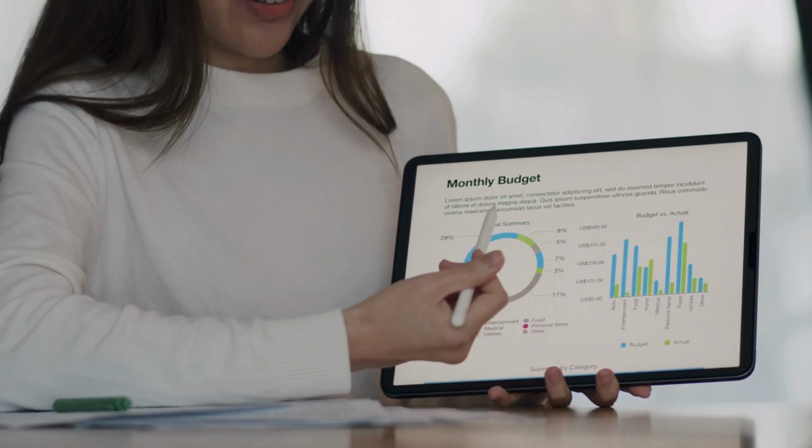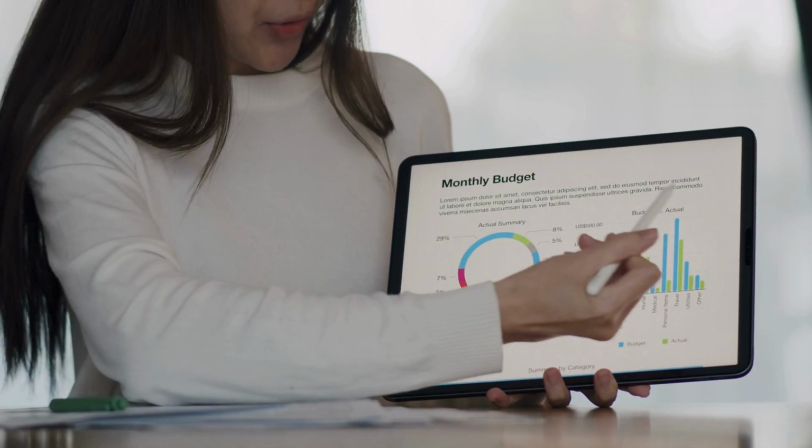Budget out how much money you want to spend on your salary, and in my case, how much you want to spend getting fabrics, how much you want to spend on subscriptions, how much you want to spend on staff, how much you want to spend on all these different things, and try and stick to that budget.